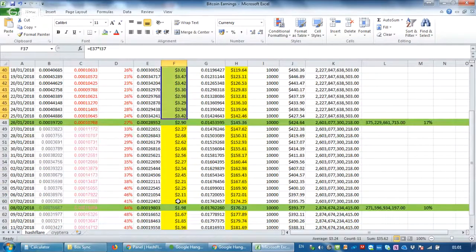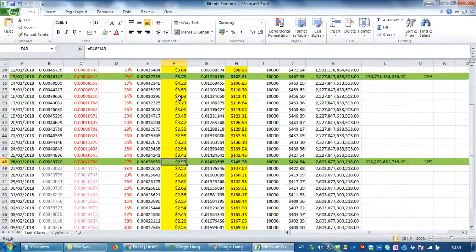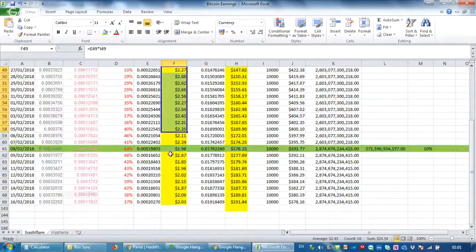And so each time the difficulty increases, my earnings go less and less and less. You'll see in between the green lines, over here, I was earning about $3. Over here, about $2.5, and then now I am earning about, again, about $2 flat.